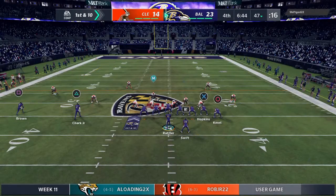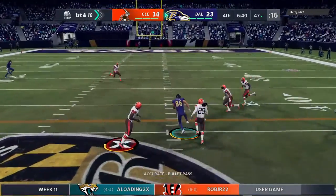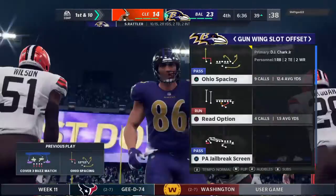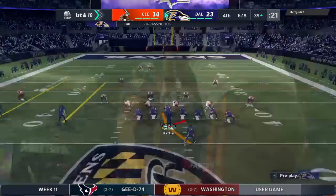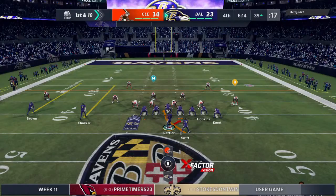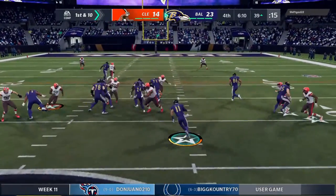Here's 1st and 10. Now they'll throw here out of the gun. Now this is taken in by the tight end, Bryson Hopkins. And they'll get him down as he's inside the 40. That's good for a Raven first down, 15 yards there. So a 1st and 10 upcoming from Browns territory now at the 39-yard line.